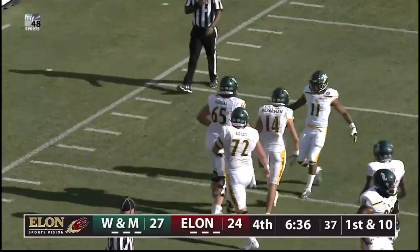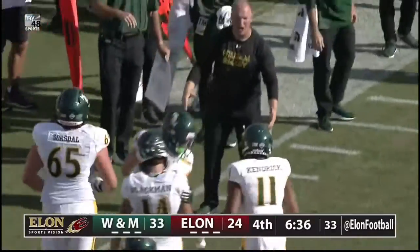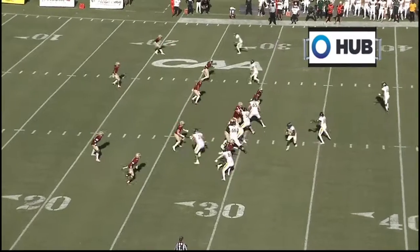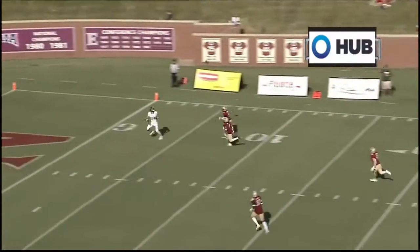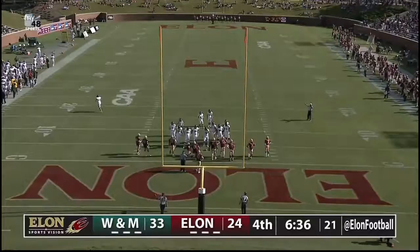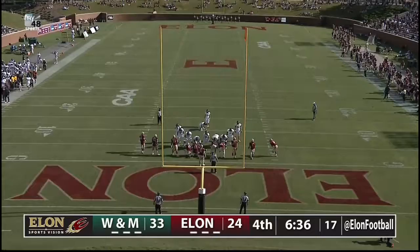is thrown to Cole Blackman, and Blackman makes the grab for the touchdown, and just like that, William and Mary moves it back to a 9-point advantage. Perfectly executed trick play by William and Mary. Once that ball was thrown on the screen to Kendrick, the Elon safeties turned their eyes toward the boundary.